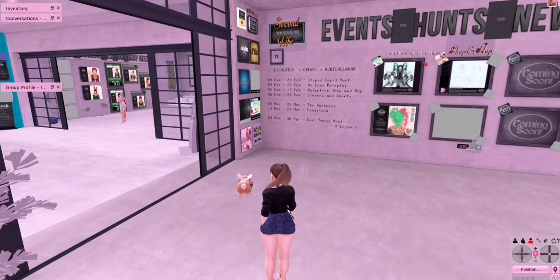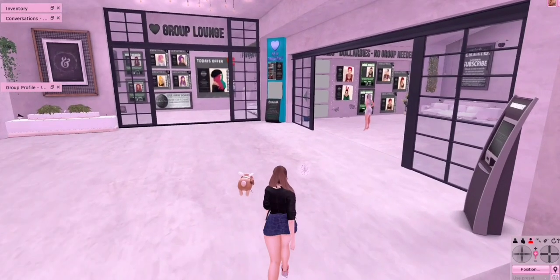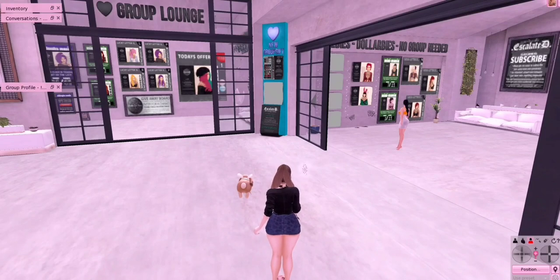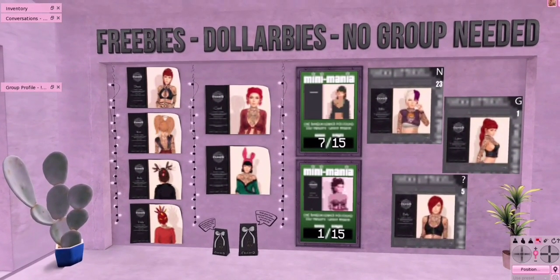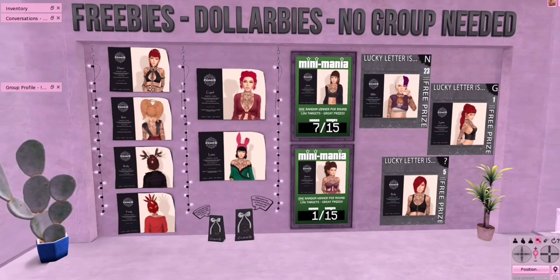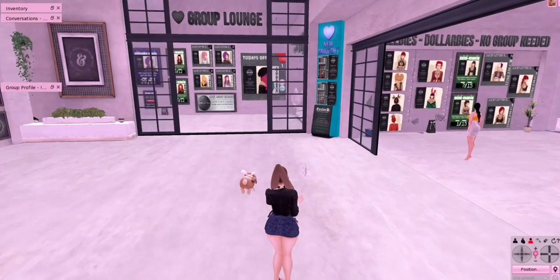SL players, guys, mostly from US, UK, UAE. So, the Filipino community in Second Life, guys, it's very few. Konti lang talaga. It's like 5%. So, you really need to speak English most of the time.